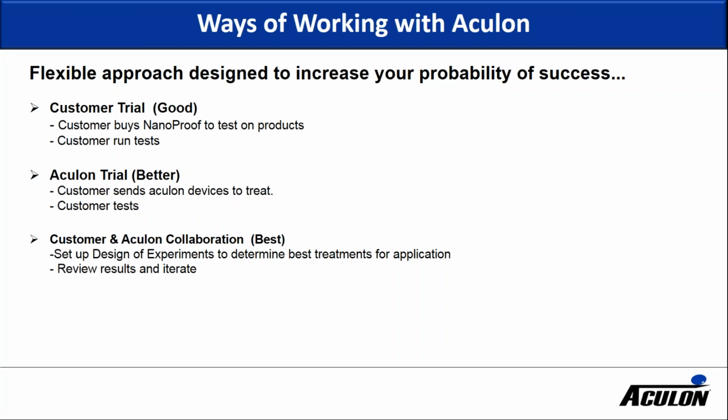And ideally, the best way, and where most customers find the best success, is when we collaborate directly and we set up a design of experiments together. We run a range of experiments with different treatments, different process options, test, review the results, and iterate and optimize, and that's where we find the highest levels of success.